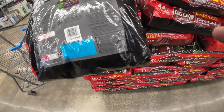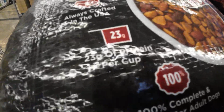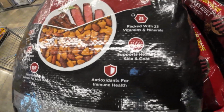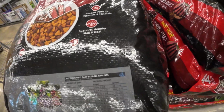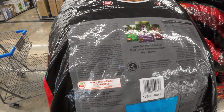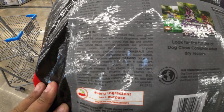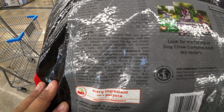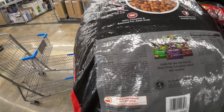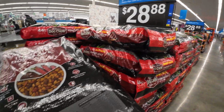Yeah, guys. Again, it says 23 grams of protein per cup. Always crafted in the U.S. That's great. Antioxidants for immune health. I wouldn't necessarily be feeding this to one of my dogs as well. Again, starting out with corn, main ingredient. Then it goes into a chicken byproduct meal. Then corn gluten meal. It's a lot of meals, man, and nothing in particular. So again, this will be the next one I'll probably pass on.